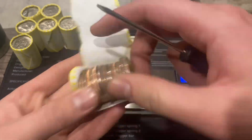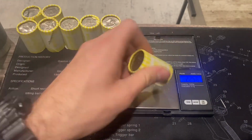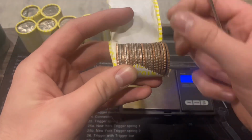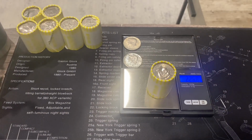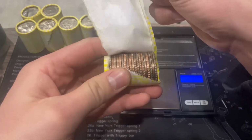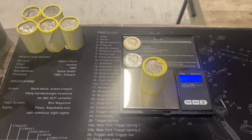And it looks like we're not going to have anything in roll 1. So let's get into roll 2, and then we'll have our semis and our heavy rolls. Not seeing anything in this one. 225.9. So like I said earlier, our rolls did weigh a little bit more. I don't know why that happens. I think it's just from having the scale for a while.